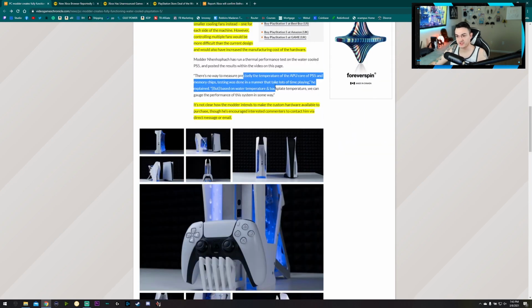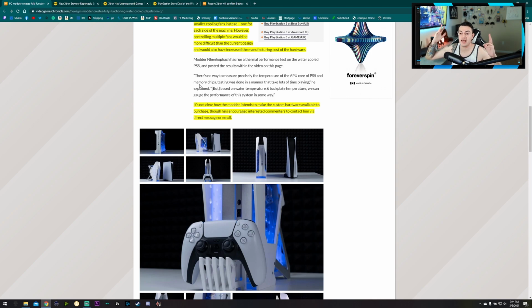So they do run thermal tests in a portion of the video, and while the designer says there's no way to measure precisely the temperature of the APU core of the PS5 and memory chips, testing was done in a manner that takes lots of time playing. He explained, and you'll see, he has a time lapse. He's playing Astro's Playroom for like hours, in an attempt to heat up the APU, obviously, because there are no dedicated benchmarks. It's not like a PC where you can run a GPU or CPU specific benchmark and just step back and be like, yep, those are my numbers. That's my average frame per second, my highest, my lowest. This was my highest CPU temperature. This was the voltage, blah, blah, blah.